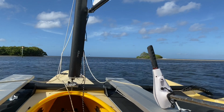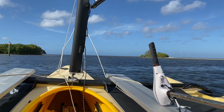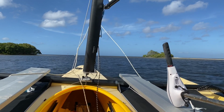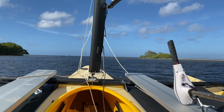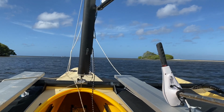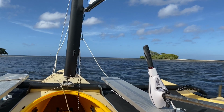Coming out of Burnt Store Marina was the first trip I made in this boat after I purchased it. I'd convinced my wife that it was perfectly safe and that she should come for a ride with me. It was at high tide, and unfortunately we found that sandbar, and she was not very amused. She hasn't been sailing with me many times since.